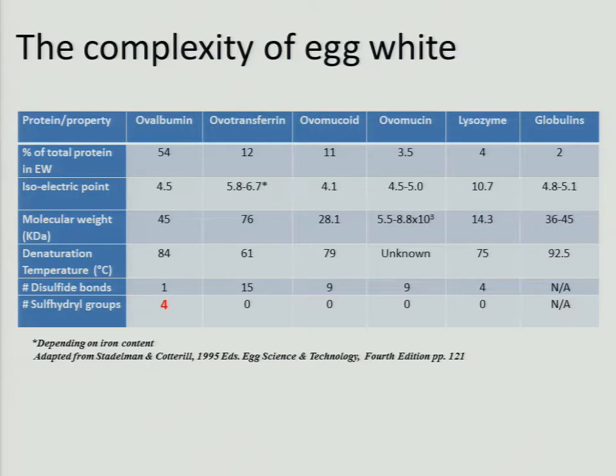6 different proteins at different levels, with different isoelectric points, different molecular weights, different denaturation temperatures, if we are going to believe them, as I already demonstrated with egg yolk, and a very complex chemical environment with regards to disulfide bonds and sulfhydryl groups. What is going to be key here is that ovalbumin is the only one of them that contains free sulfhydryl groups.